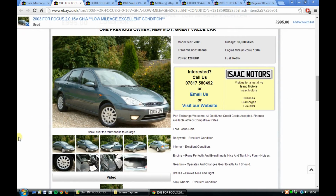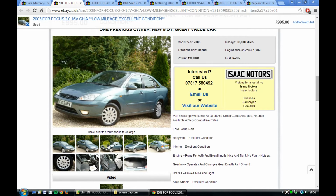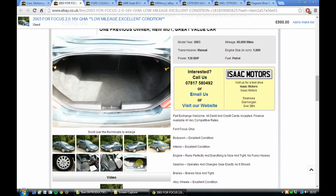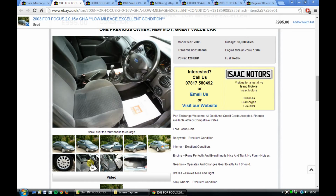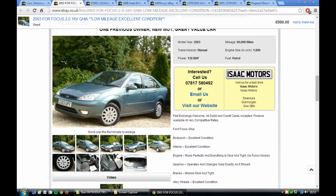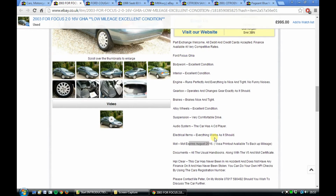Looking at the photos, there's not a lot you can tell from these photos to be honest, but all the panels appear to be the same colour, so there's no obvious sign of any accident damage there, and you can't really tell how good the panel alignment is on the car. I'll move on to panel alignment in a bit, so I'll explain that in a bit more depth for you soon.